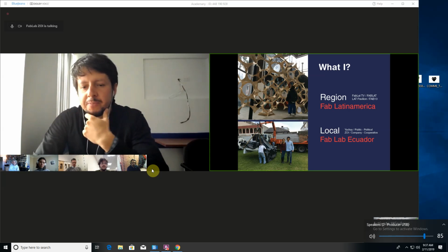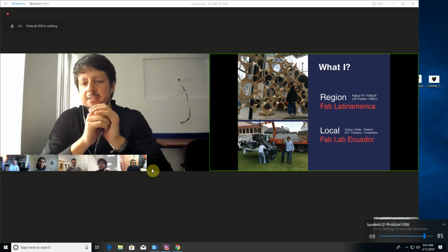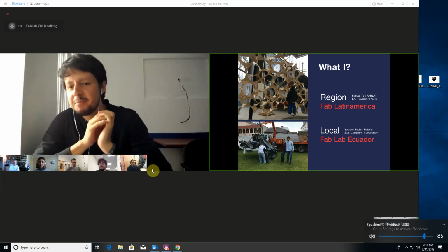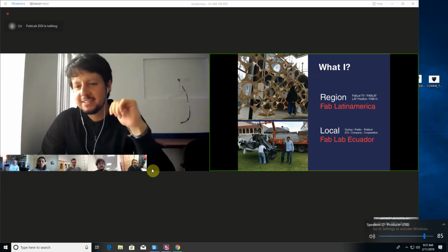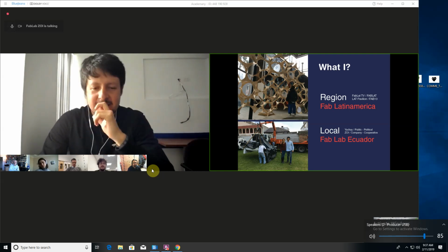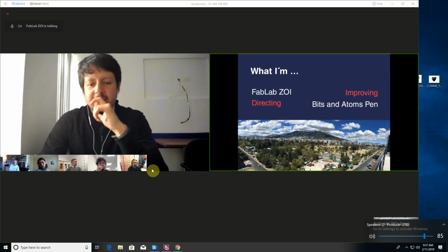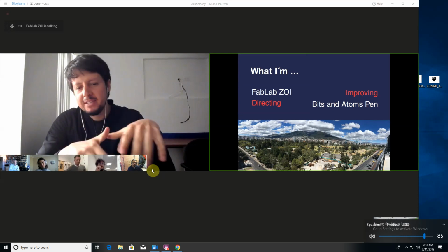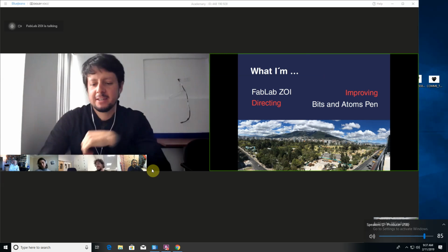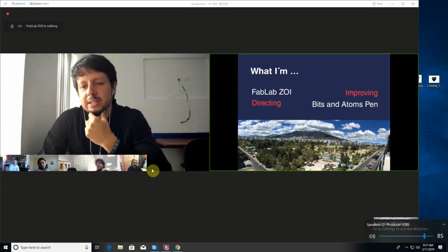And also in Ecuador, we've been pushing and helping Fab Lab Yachay, and it's public, and it was a little political for me. So I decided to make my own lab. It's a company that we hacked as a cooperative. It's a really nice place, and we are really happy to manage it. This is the view of our new space. It's in the center of Quito, by this like Central Park. And also, what I'm doing now is improving Bits and Atoms Pen. That is my final project.